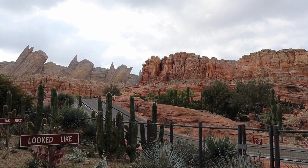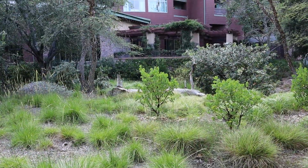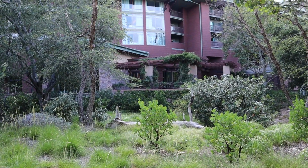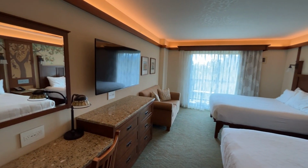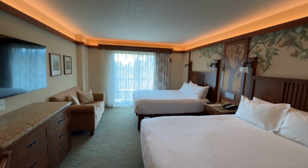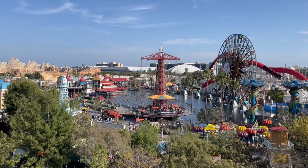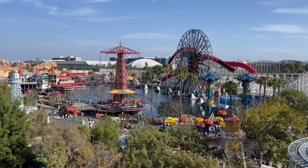Having such easy access into the parks and having that early entry is a huge benefit, and those huge benefits do come at a cost because the standard room, which is the cheapest room at the Grand Californian Hotel, the regular price is over $900 when you include taxes and fees. And then the prices only go up from there if you are getting different views, for example, a view into the park or a view into the courtyard and woodland area.